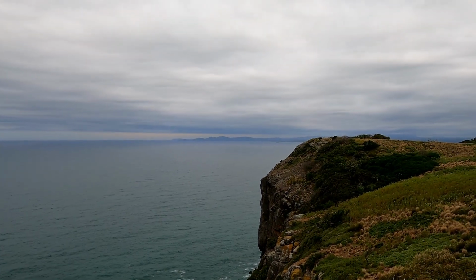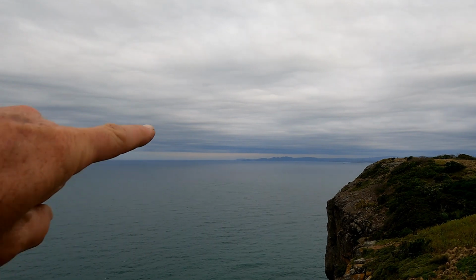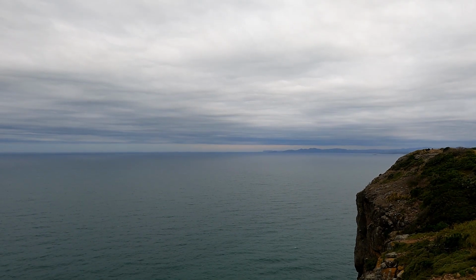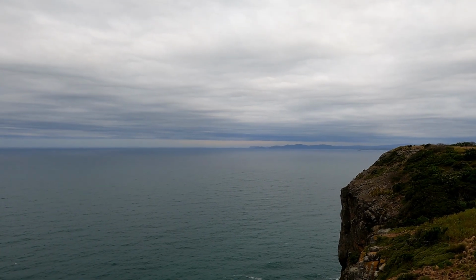That jetty out in the background, that's Port Latter. And the headland you can see right out on the end, out there, that's Table Cape out near Wynyard. Burnie's probably half an hour further past that headland.